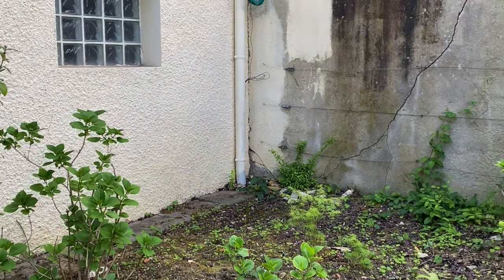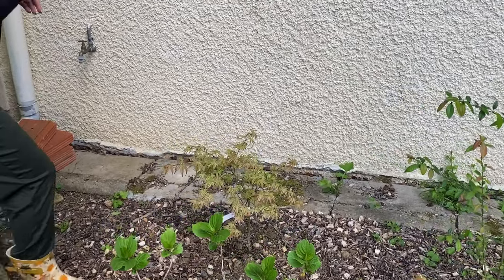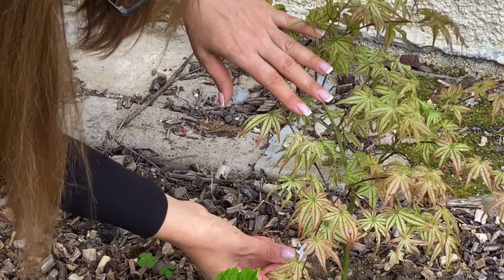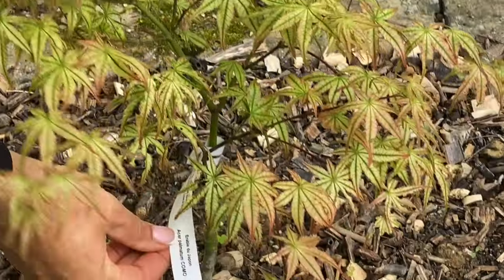Here I have 2 more Japanese maples that I'd like to show you. This one is a new variety. I have 2. One is planted way up there, and this particular one is called Como. It's C-O-M-O. It's an Acer palmatum.